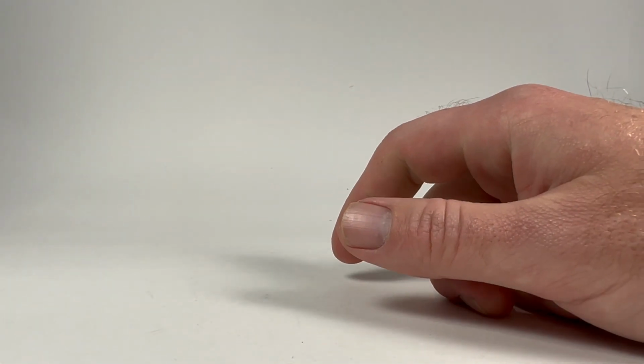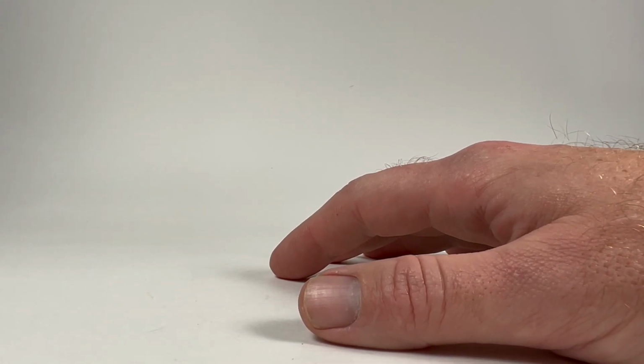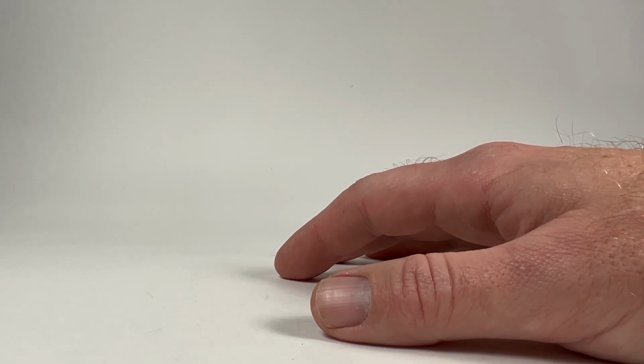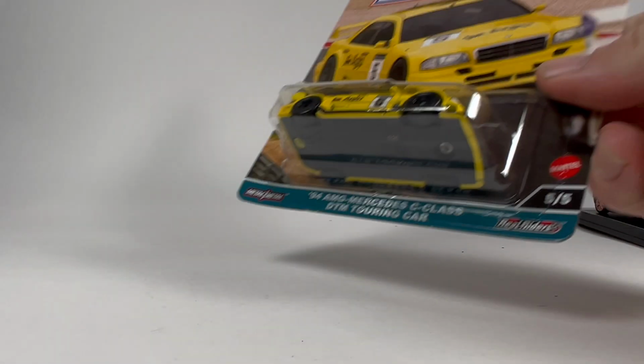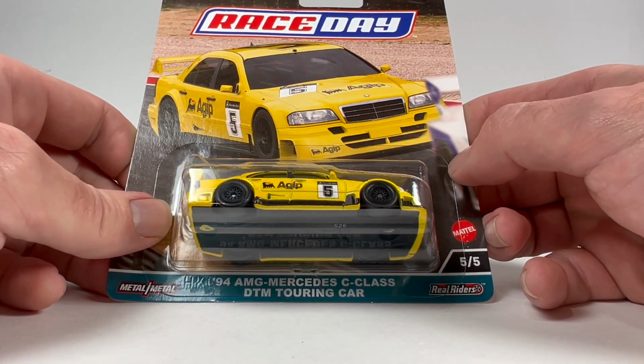All right. So there's Auto World. We did Johnny Lightning. What do we got left? Well, we have a whole car culture series left. And we're going to kind of blow through these a little bit. We're going to actually go backwards. We'll start at number 5. We've got the AMG Mercedes C-Class DTM touring car.